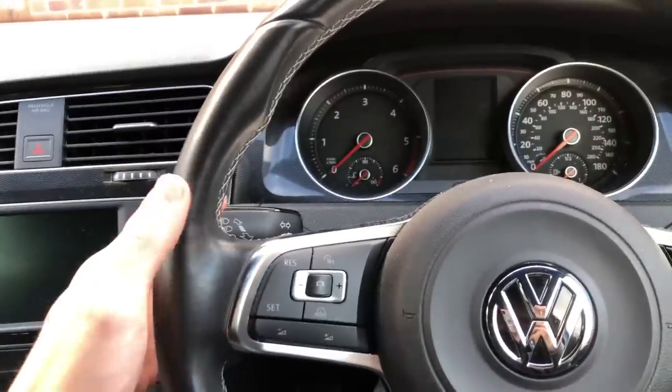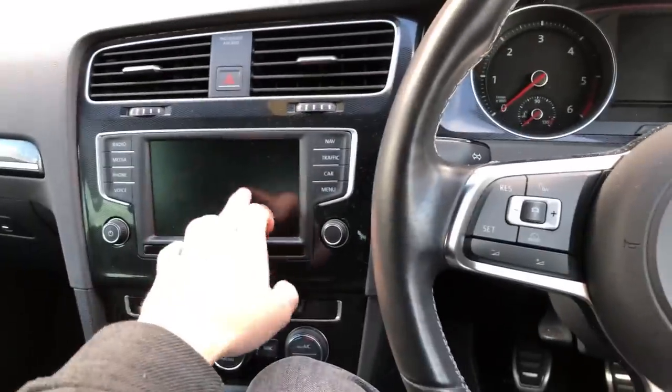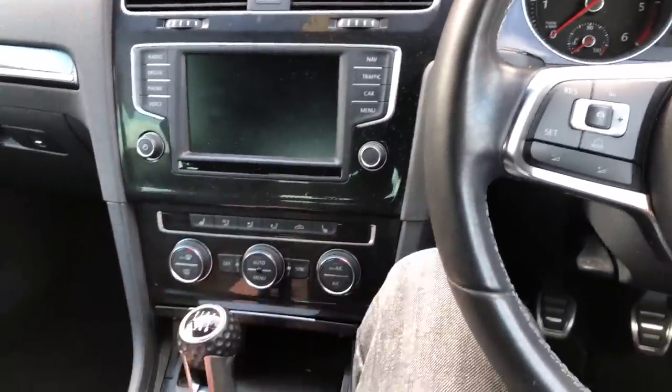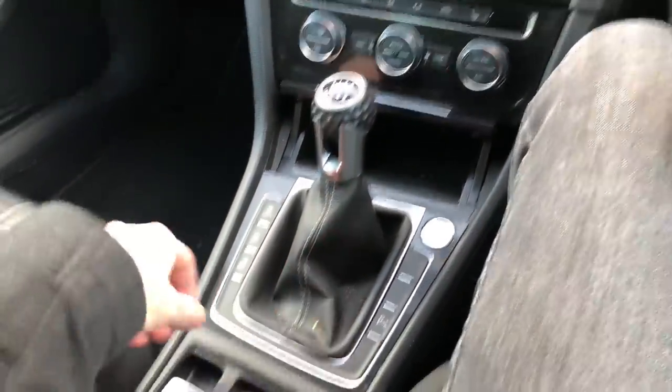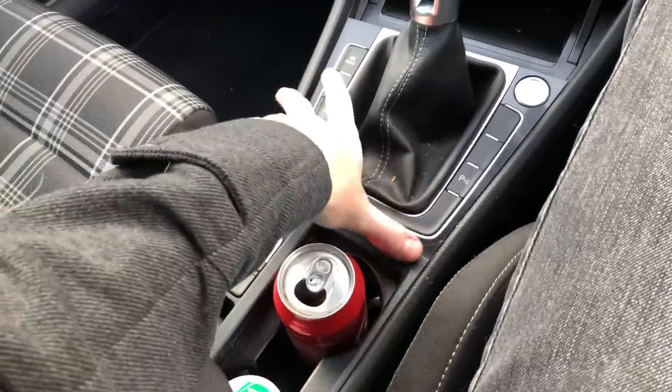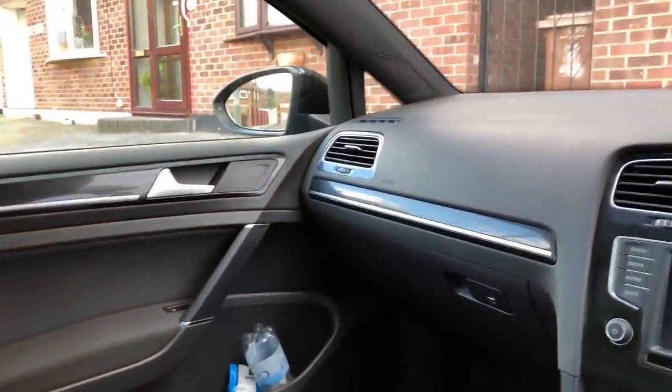What you're looking at here is literally a bog standard vehicle. You've still got the ACC, all the steering wheel controls, the full sat-nav system. You've still got everything you'd expect: the heated seats, the full climate control, the electronic parking brake. As I said, I'm literally showing you this car from a daily use point of view. I haven't cleaned it. I haven't done anything to it whatsoever.